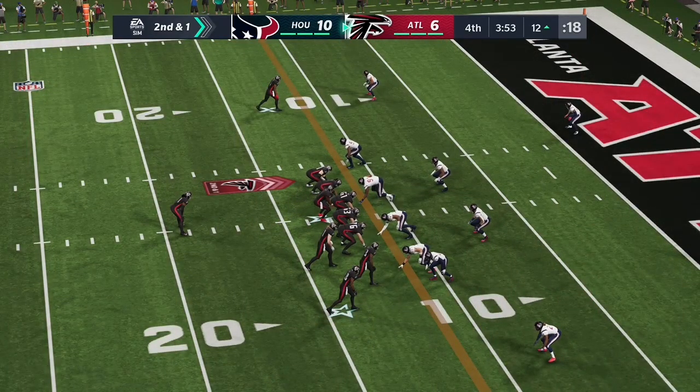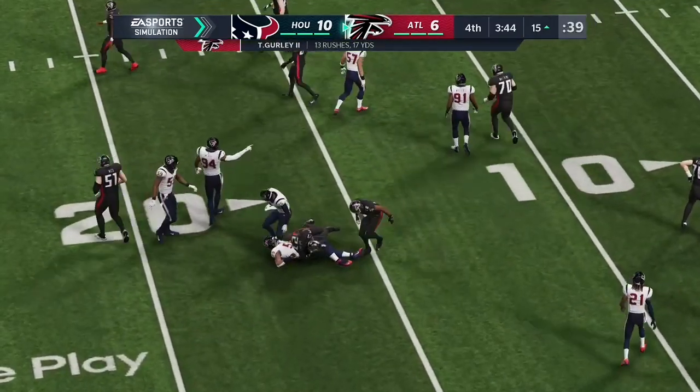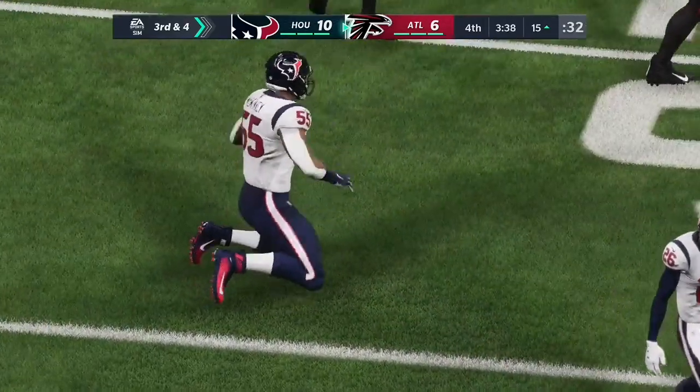Under 4 to go now as the clock runs and they come up on 2nd down. Here's Gurley now. Toss right. And this play goes nowhere. Losing yardage back to the 15. Taken down. This will be a loss of 3 and now a much tougher 3rd down looming.